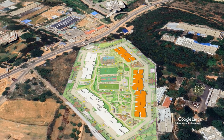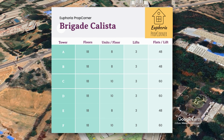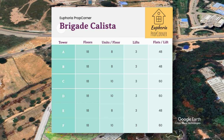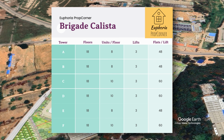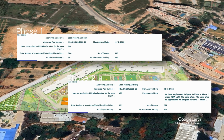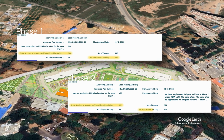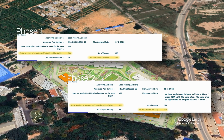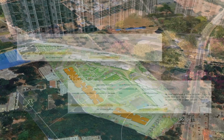Towers A, B, and E are having 8 flats per floor, and the towers C, D, and F are having 10 flats per floor. Each tower has 3 lifts. One inconsistency I noticed was the number of covered car parkings were not matching with the number of flats. Probably some flat owners have to compromise with just an open car parking.